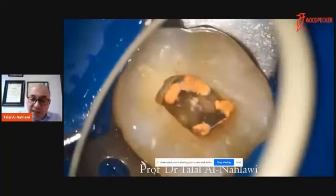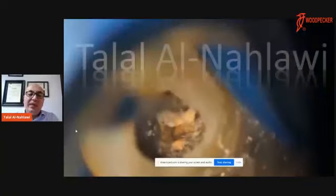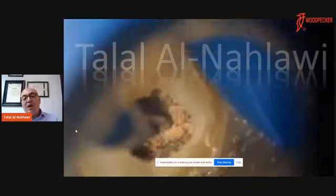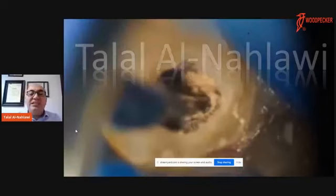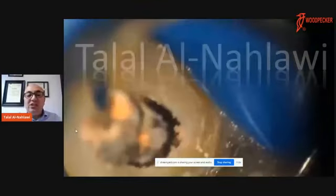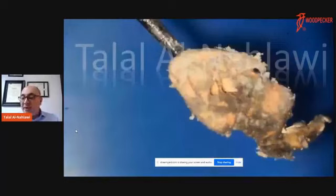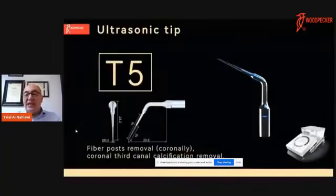And in special cases also, where we have a larger canal filled with a large amount of gutta-percha, instead of using the rotary files, we can remove it quickly using the T4. You can penetrate in the coronal part, in the middle part of the canal. By activating, it will raise the heat, and then you insert it in the mass of the gutta-percha. Then you wait for cooling, and you will be able to remove it in one shot. Sometimes it will be very beneficial and will minimize the time for the retreatment.